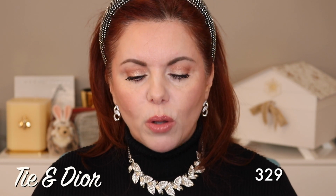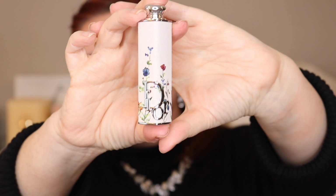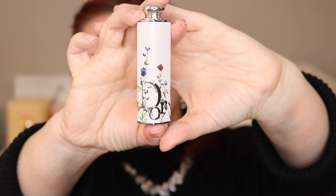Next shade we have is 329 Tie and Dior. I don't have anything in the 200s either. I'm going to have to look into that. 329 Tie and Dior is described as a rosy nude. I would agree. It does look a little bit like the Nude Look. It's not super pigmented. It's shiny. It's sheer. I think it's a nice neutral pink. It does lean a little pinker on me than it might on other people because shades go pink on me. This case is the Spring Millefiori case. I don't believe that this one is available anymore.